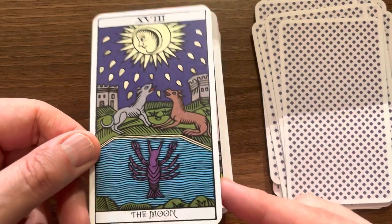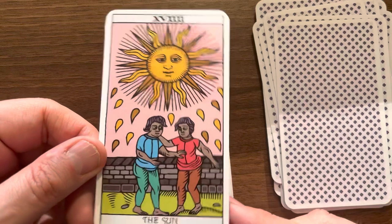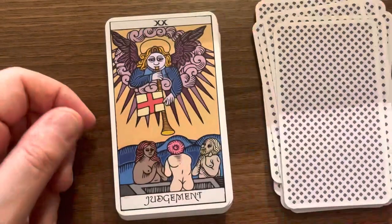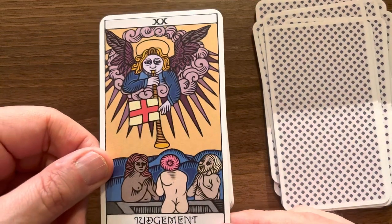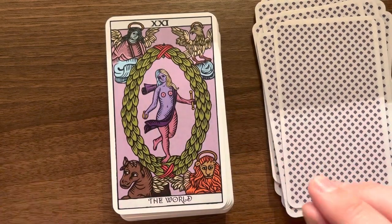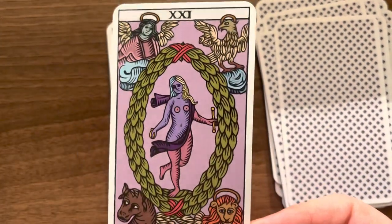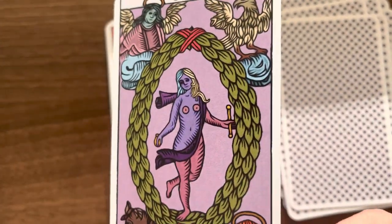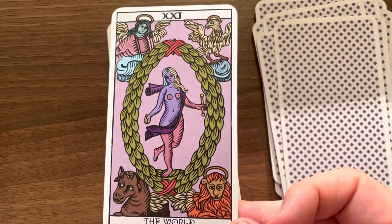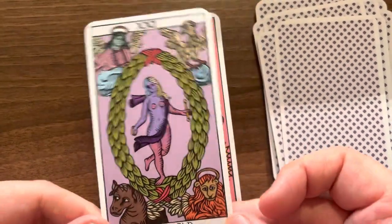Moon. And the Sun. Stunning. Judgment. And then finally for our majors, we've got the World. And look at this. Look at her hair. Wow. Beautiful, really beautiful. Got enough light. So.